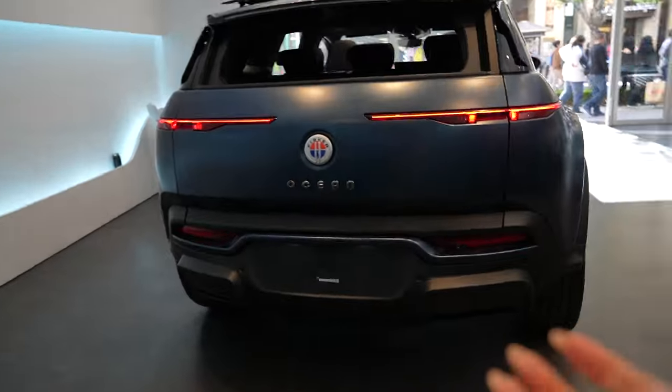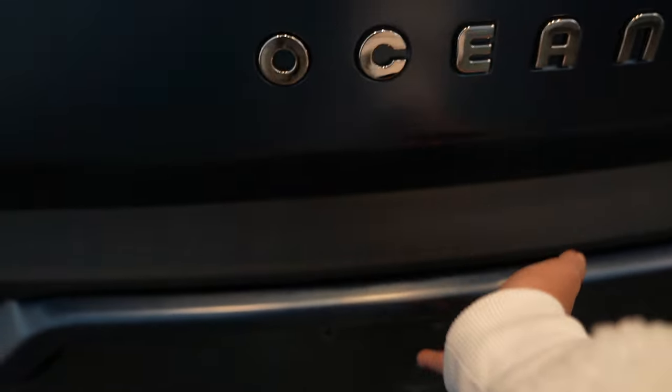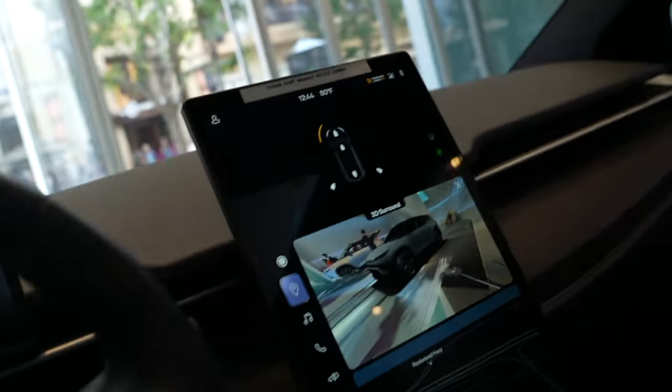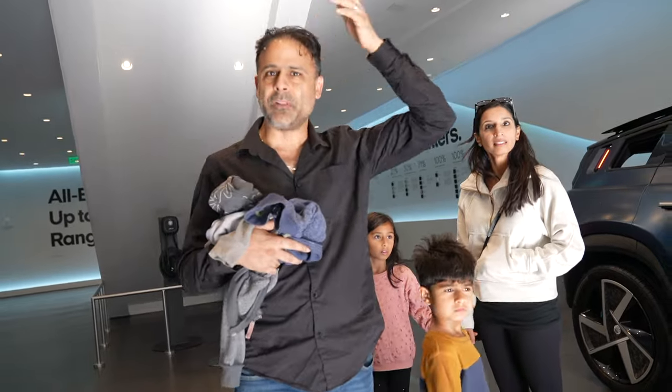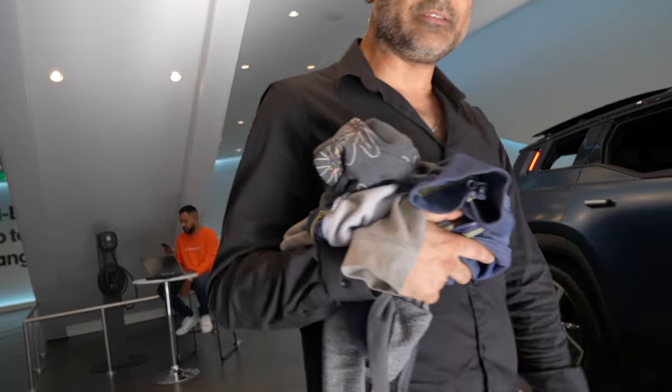Oh my gosh. Where is it? Here? Whoa! Nice! This is definitely out of our $100 budget today, but I just couldn't believe it. How much was it? $61,500. That's fully loaded. Not bad. The Model X is $80,000, right?